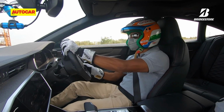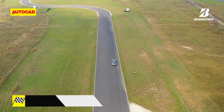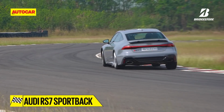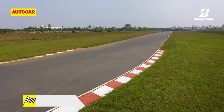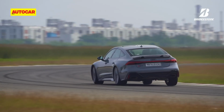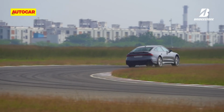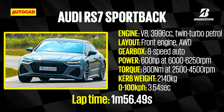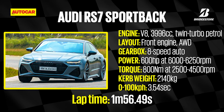Then it was time for the new second generation Audi RS7. With brutally strong power delivery from its twin-turbo 4-litre V8, it shrunk down every straight in the blink of an eye, although it was prone to a bit of understeer. It was easily faster than the previous version, however, posting a time of 1 minute 56.49 seconds.